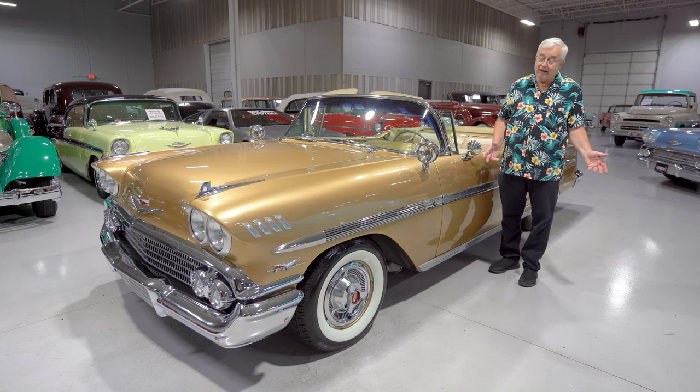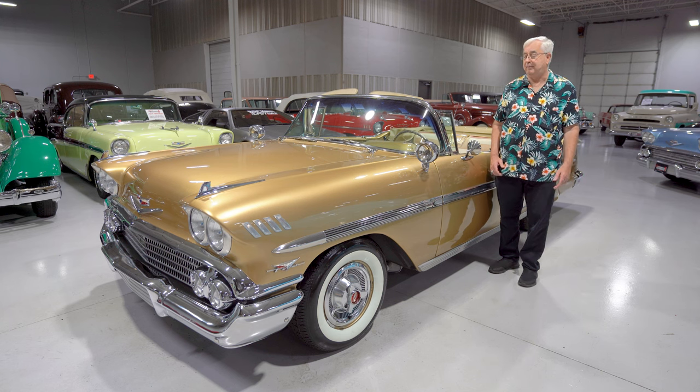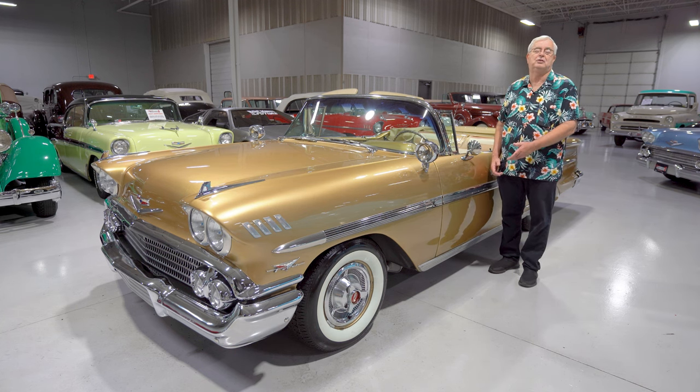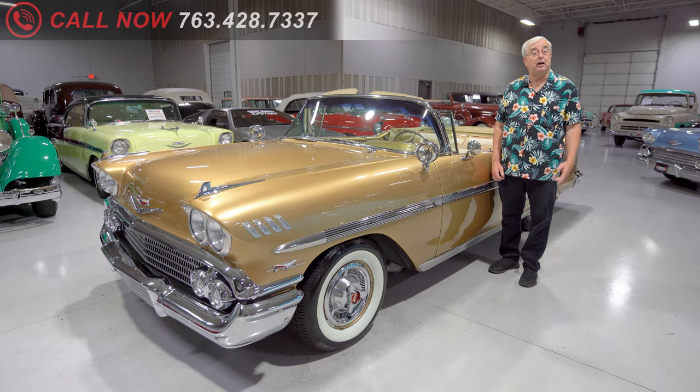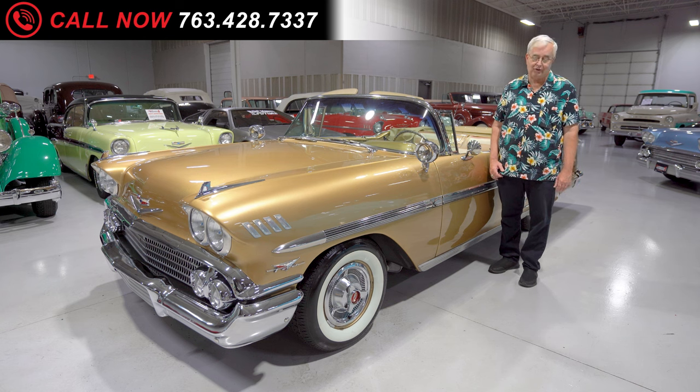Now, if I owned a car like this, I would join the Chevrolet Club. I would join your local GM Club. Get to know the people there, because there's always Mr. Wrench there, someone you can ask questions, or the national car club. There's always people you can go to if you have questions about the car. You can call us anytime as well, 763-428-7337, and I'll do my very best to answer any and all questions you may have.